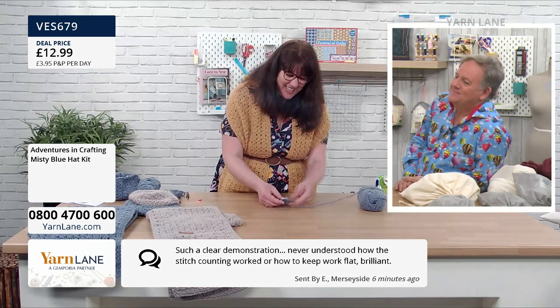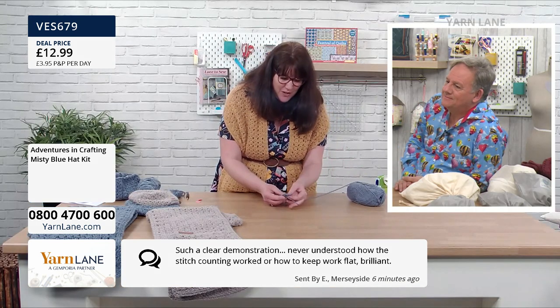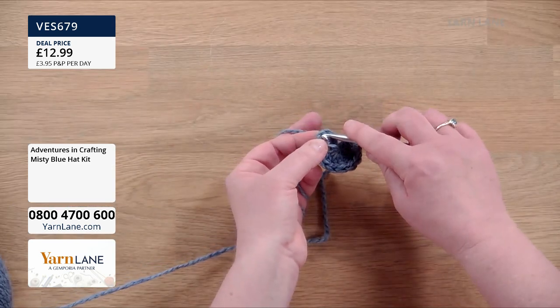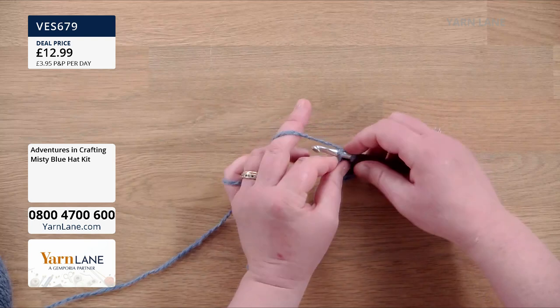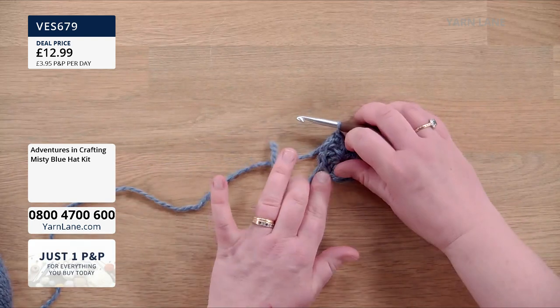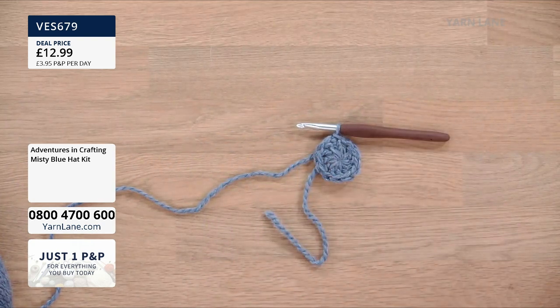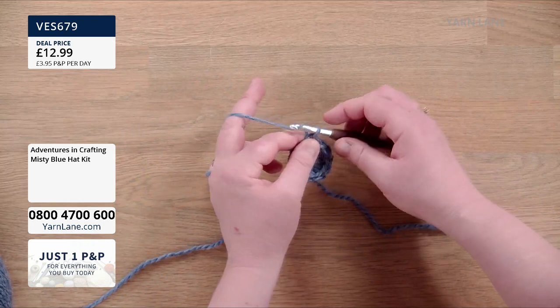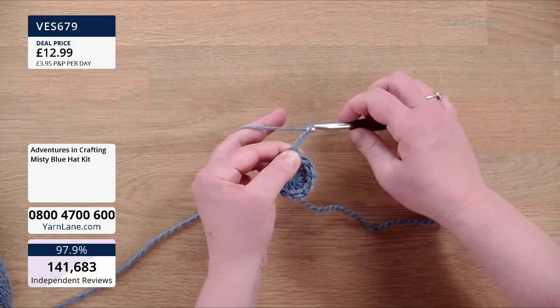Okay, so then you're going to put your hook through that third chain in the air. So 1, 2, 3. For a slip stitch, you just push it through that chain. Grab the yarn, put it through there and through the loop on your hook. So a slip stitch is literally push it through and pull it back. It just holds it in place. It's a fastening stitch. And then you do a chain three in the air again. So that's your first pretend treble.